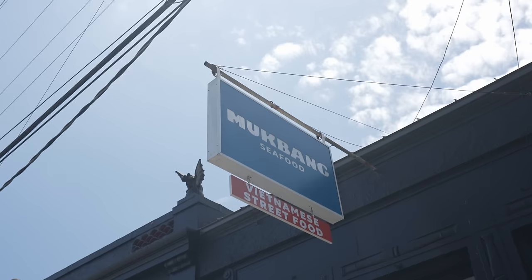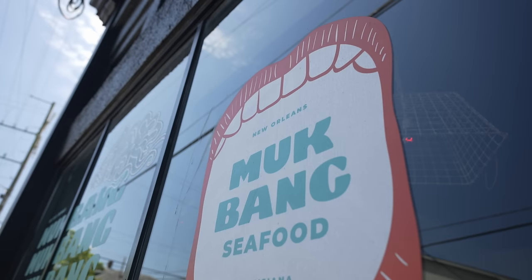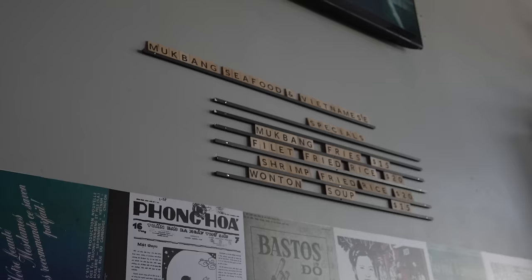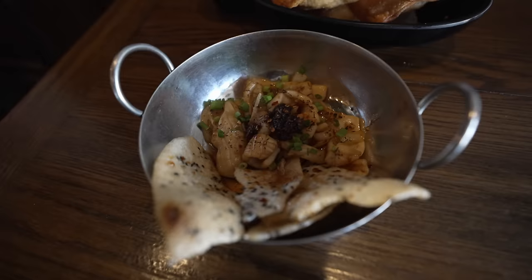We're switching up, we're changing up. We're actually gonna eat at a place called Mukbang. I've never been to this place before. It's like a Vietnamese seafood Louisiana Cajun joint. Sounds crazy, I love fusion stuff. Hopefully it's good, looks like it's got some sweet reviews. We're just on the outskirts of downtown New Orleans right now. So let's grab some food, get fueled up, and get back out in the water.